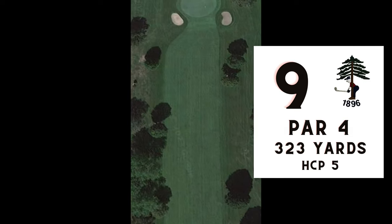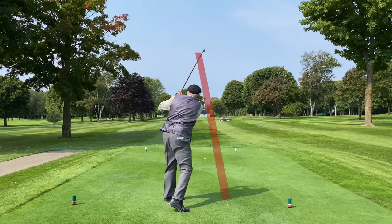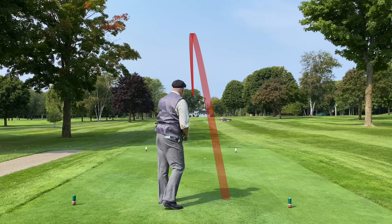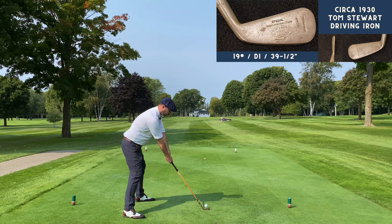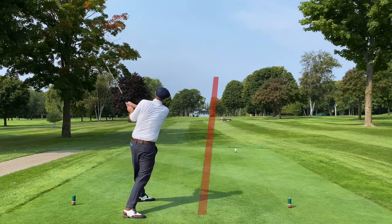Number 9 is a par 4, 323 yards. You hear the landscapers at work again. They were doing some work on a practice green here when we were here in September, and I believe it's already been finished by now in early 2023. But that's all the noise that you hear around the clubhouse.